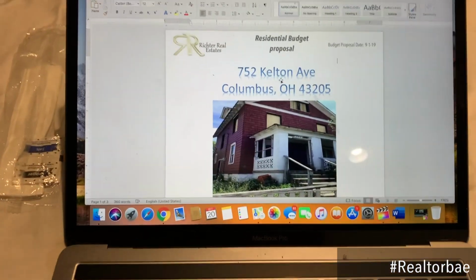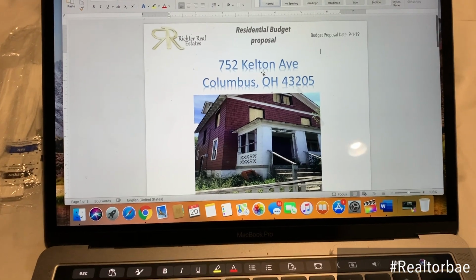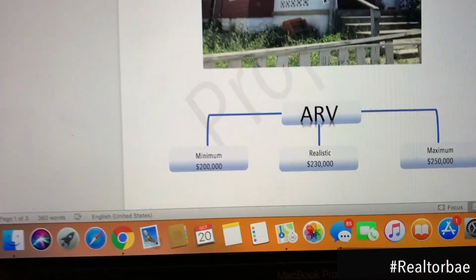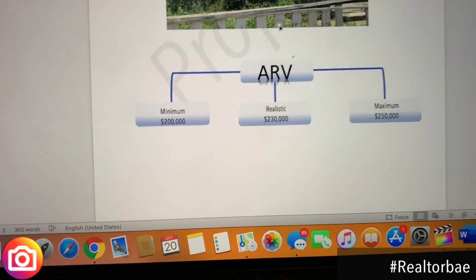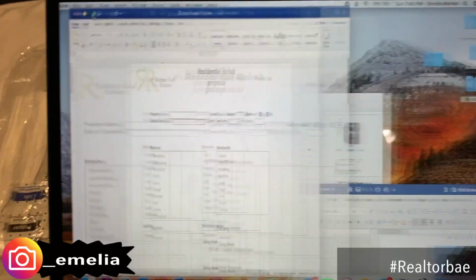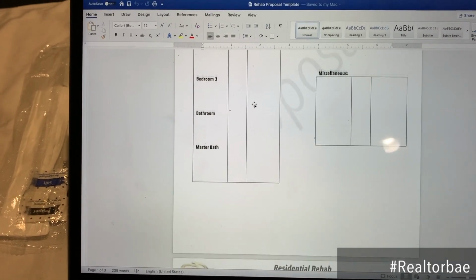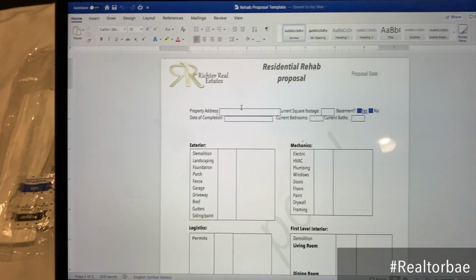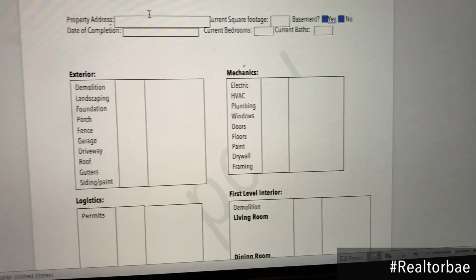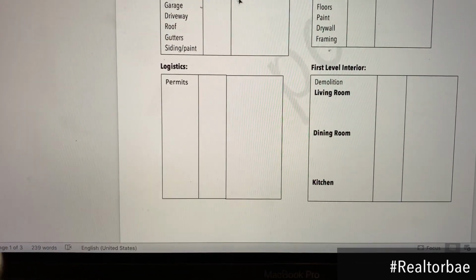And then I get over here, and I may blur this out, I don't know, who cares. Right here, this is a residential budget proposal, and I created this. I have the ARV right here, very important, and then I have the information right here. Okay, so this is the template right here, and this is a proposal, basically. And it's going to have everything that you need in a house. So I have, for example, the exterior right here, mechanics, everything on logistics like permits and things like that, garbage, trash cans, etc.